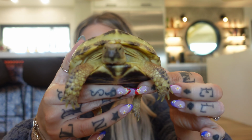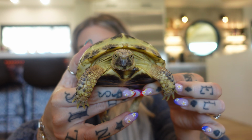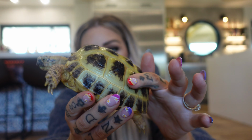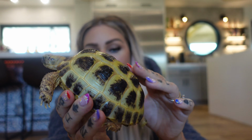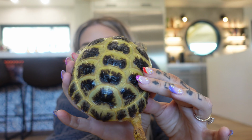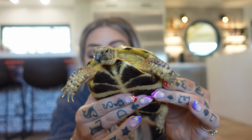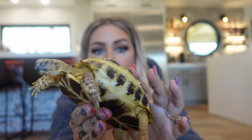So this is Timothy. He is so cute. You can see that his shell has started a little bit of pyramiding here, and that is usually due to a lack of proper husbandry or too much protein or fat in a diet. And he also needs a bit more calcium. So this is Timothy. He is like trying to cruise around right now. I'm gonna set Timothy down real quick so he's a little more comfortable on the ground on all fours.